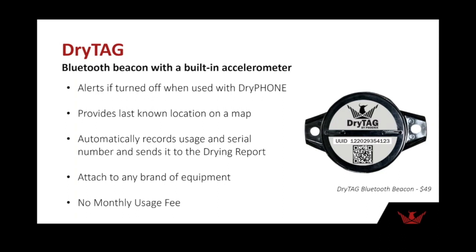Most Bluetooth tracking beacons have a monthly fee associated with them. The MSRP on the DryTAG is $49, and I know we will be coming out with some specials on that, so look for that.